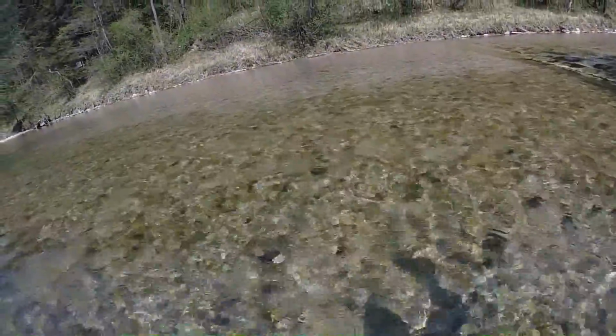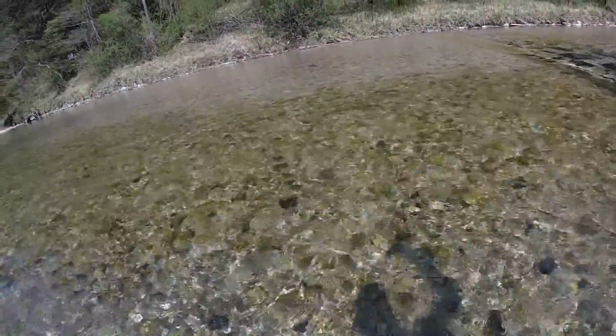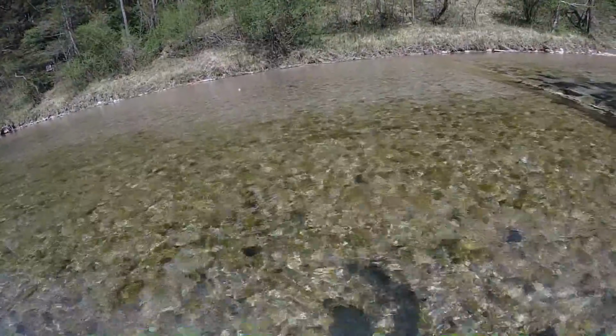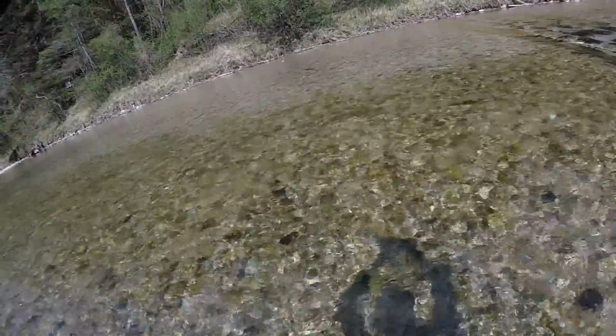My goodness, this is a big grayling. A very big grayling. Oh my goodness. Oh my goodness. Sure, she goes upstream.